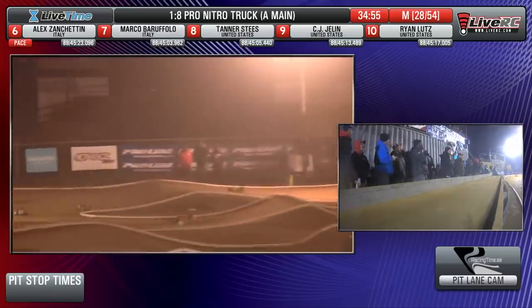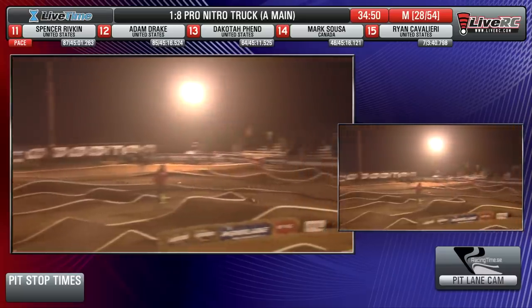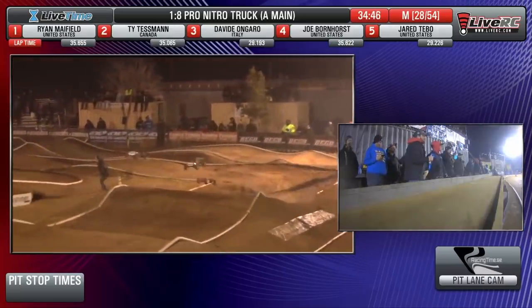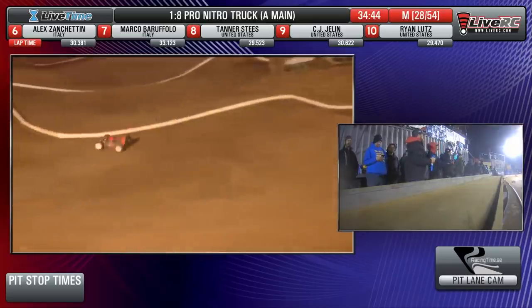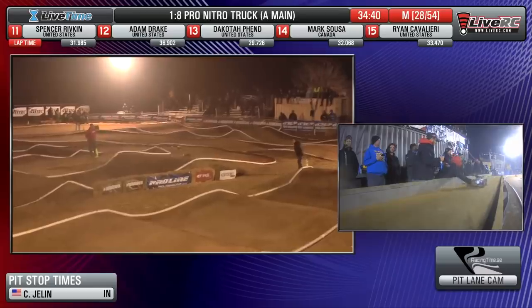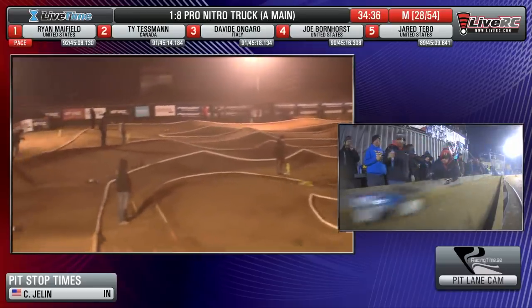And a good battle right now between Ty Tessmann and Davide Ongaro, second and third, as they work their way through the roller section. Oh, Tessmann comes up a bit short. Ongaro looking for the inside line. Oh, wow. Ongaro trying to set him up. Ongaro comes up short. Who's that right in front of them as well?